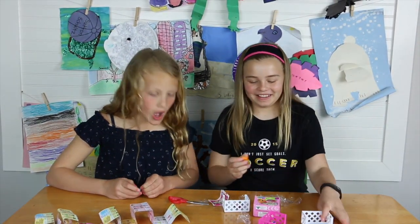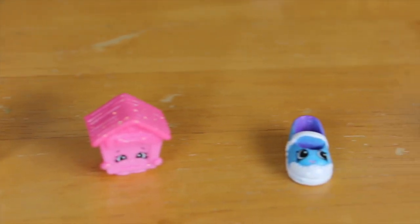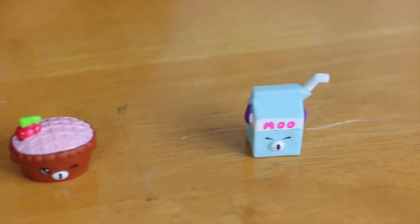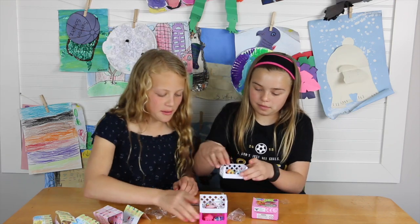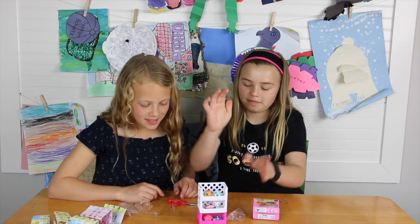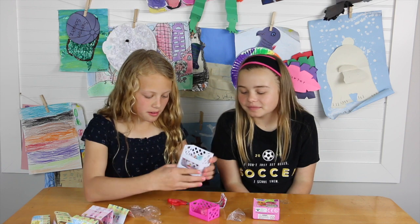Yeah. Okay. So, we got six Shopkins, and they were all awesome. Yep. And they also stack. So, if you want to stack as many as you want, just stack them, and you can display them, and they're really cool. You put them pink in the middle. Yeah.